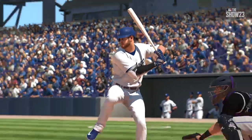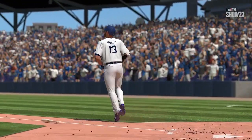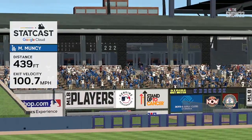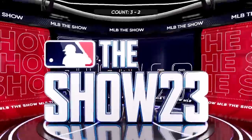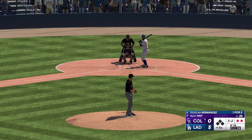So good at getting his arms extended, and that's exactly what he did right there. You don't typically want to pull a pitch in that part of the plate, but he doesn't allow his wrist to roll over, stays through the ball, gets the loft, and gets the home run. 2 outs, bases empty.